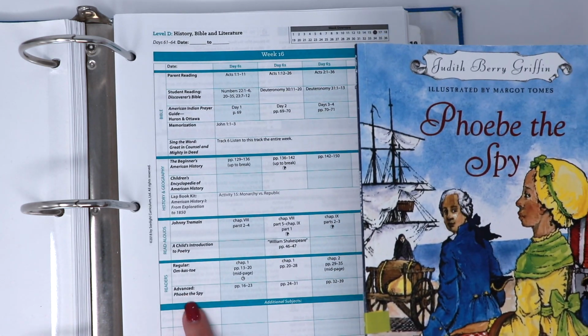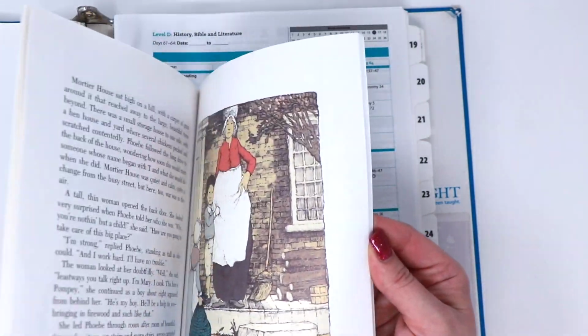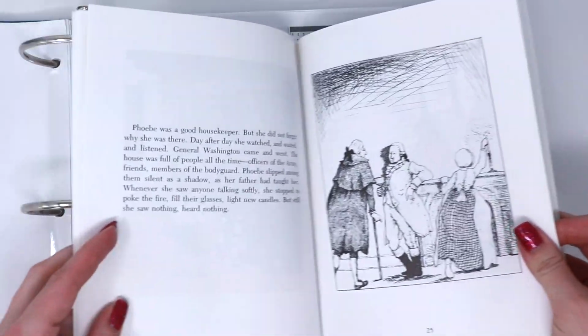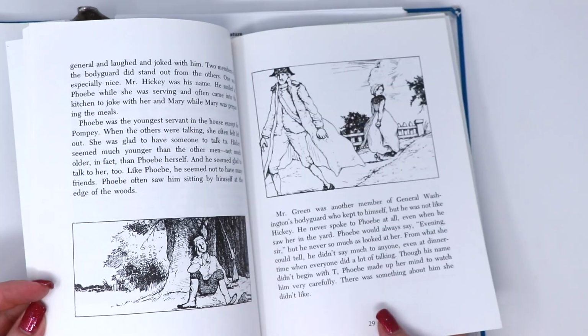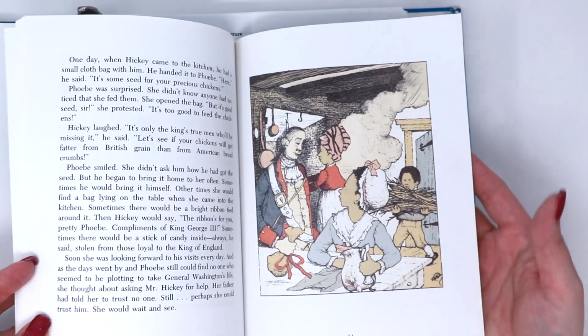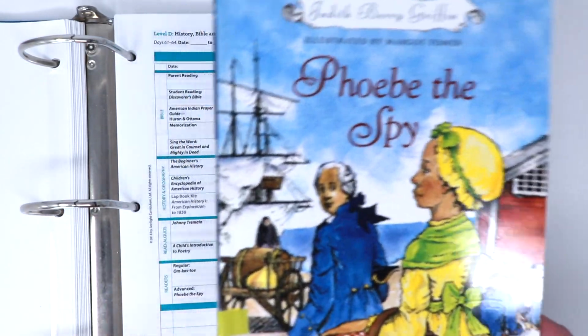Today would be Phoebe the Spy, and we would read pages 24 to 31 of this book. So if we look at that, you can get an idea of how much reading that would be. So here is page 24. And we'd read through to page 31. So this is where we would stop. And that's what would be assigned for this day for readers, Phoebe the Spy.